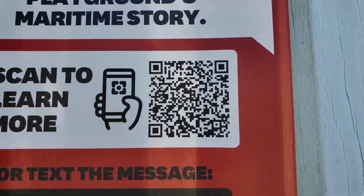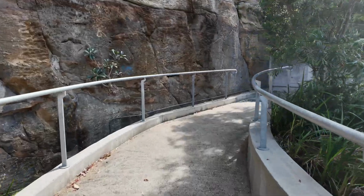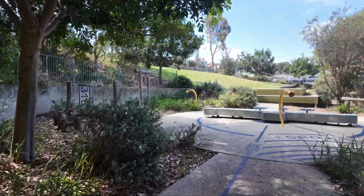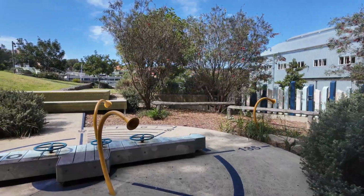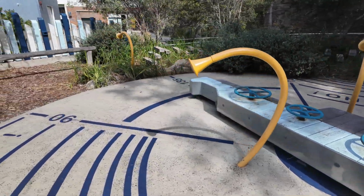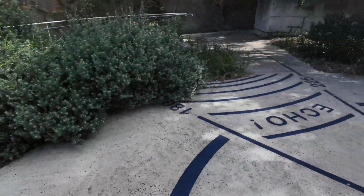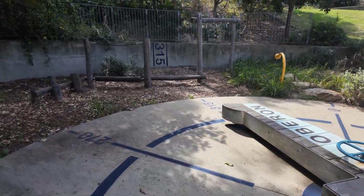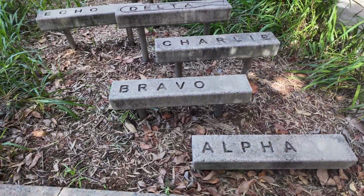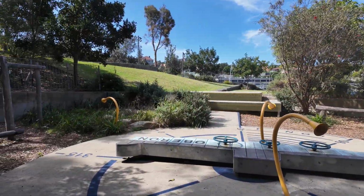Here we have Oberon Park. Feel free to give that a scan. Otherwise, here we go. So there's a lot going on here. Oberon, obviously named after the submarines that were built here. You've got sonar and compass directions on the ground here, as well as some playground communication devices and a little mini gym, as well as the phonetic alphabet that goes right around there. Nice little hidden park.